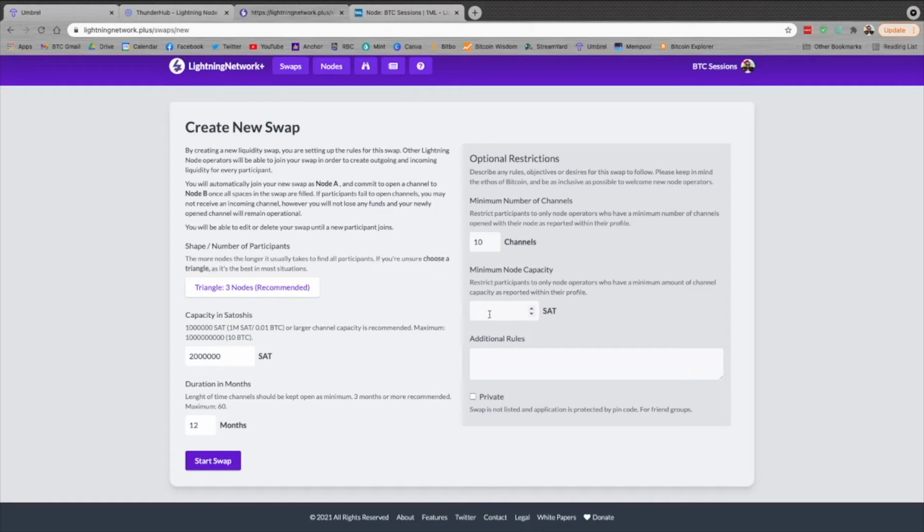And what about minimum node capacity? Honestly, I would like somebody to have a slightly larger capacity to their node. And again, this counts all channels going in and out. I'm going to ballpark it here, but I'd say at least, let's give it a try, 0.2. Oh, no, wait, I'm not talking Bitcoin here. We're talking Satoshis. So let's ballpark it here. Let's do 10 million sats. I feel like that's fair. Additional rules. I don't need to put any extra rules in there.